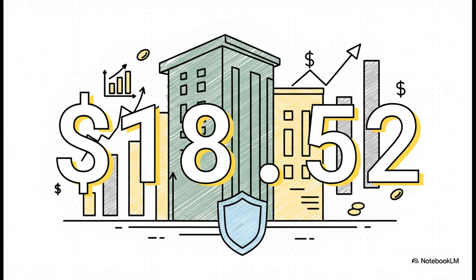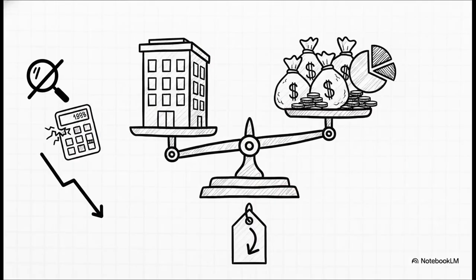Now, I really want to anchor your attention to a specific number, $18.52. Based on the data, this is the calculated intrinsic net asset value, or NAV, per unit. When you strip away all the market sentiment and just look purely at the equity of the assets, this is the baseline worth of a single unit of CT REIT. Let's see how that builds out across some other valuation metrics.